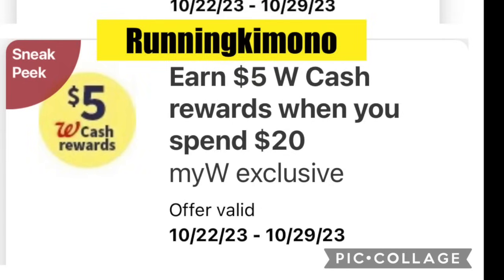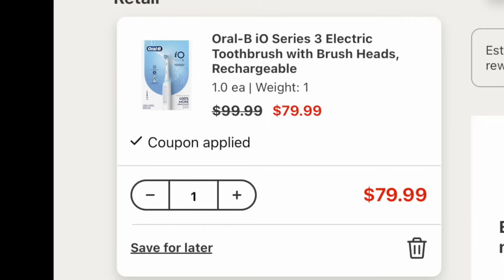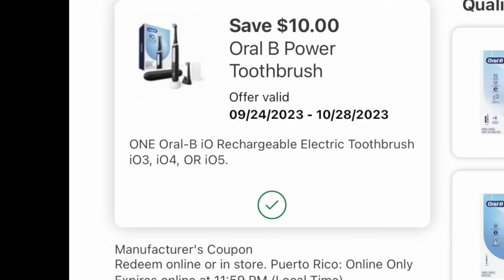Next deal that we're going to look at is deal number 4. We need our best friend loaded here, which is $5 back when you spend $20. For this one, we're going to kind of go fancy and grab that $79.99 electric toothbrush by Oral-B. There's a promotion on this to spend $50, get back $15 in Walgreens cash, so $20 back with the $5. Load this digital coupon, which is a $10 off, and it's working with the iO3, which is the $79.99 toothbrush.